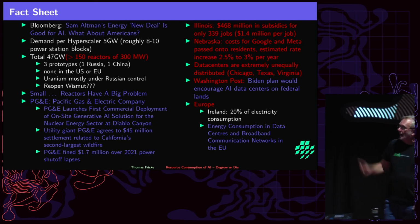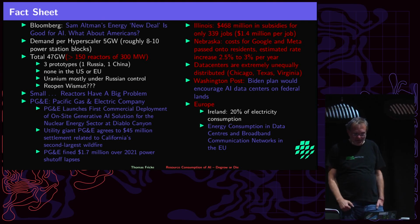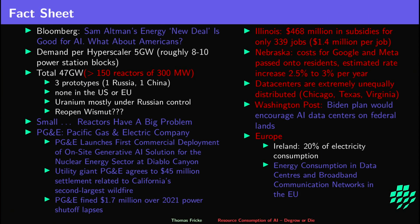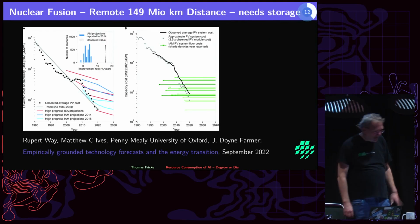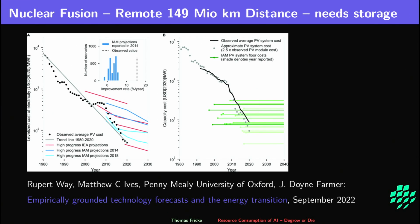The worst outcome has been in Ireland. Ireland, at this moment, already uses 20% of its electricity consumption for data centers. So Ireland cannot increase the electricity consumption to 100%. Then there would be no energy left for anything else. So this is just to give you a reality check by the numbers, which you can find in public publications.